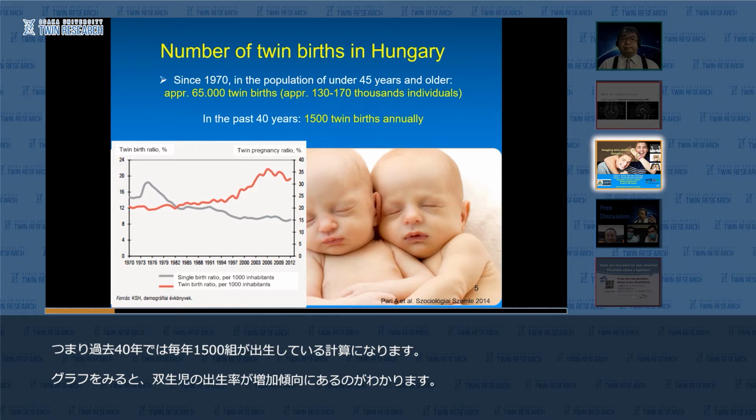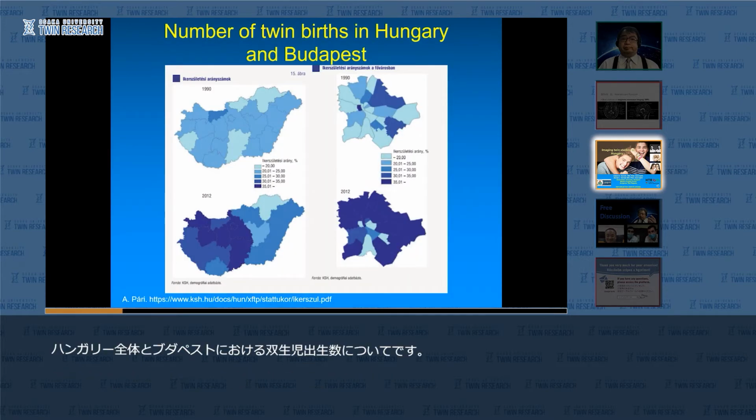You can see here on this slide the incidence of the twin births, the single birth ratio as well as the twin birth ratio. As you can see, indicated with red, the twin birth ratio is increasing mainly since the beginning of the 1980s. Here are the number of twin births in Hungary and Budapest. In Hungary, there are several counties where the twinning rate is higher. However, in some of them, the twinning rate is less. This was in 1990. However, in 2012, the central counties show a higher twinning incidence. It can be due to the higher population in this area.